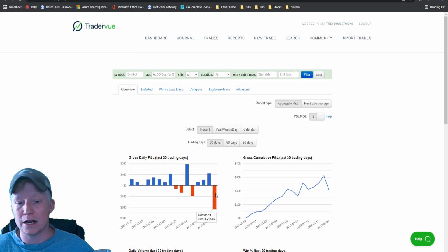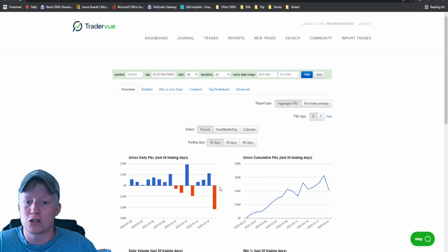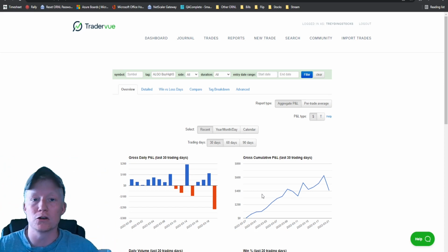Oh my God, biggest red day. Oh my God. I'm still posting it. Here you go. Here's my equity curve. Here's all the trades I took. Here's everything. Don't care. Still out here. Still trading. Still working the system. And we'll just see how tomorrow goes, won't we?